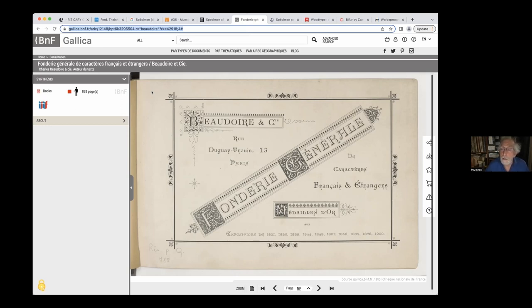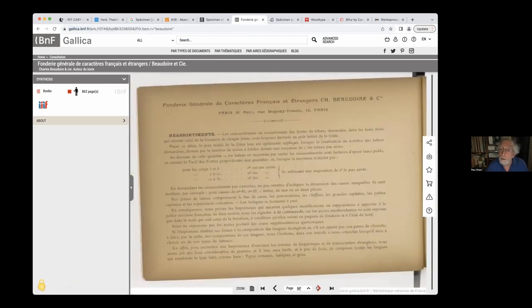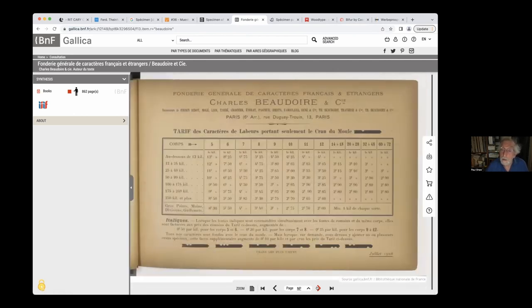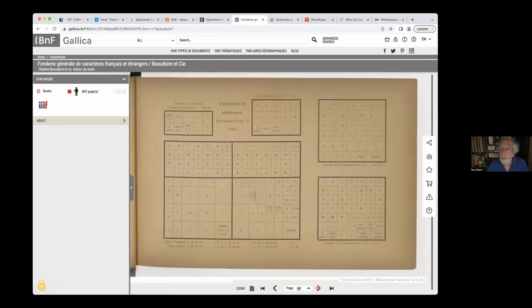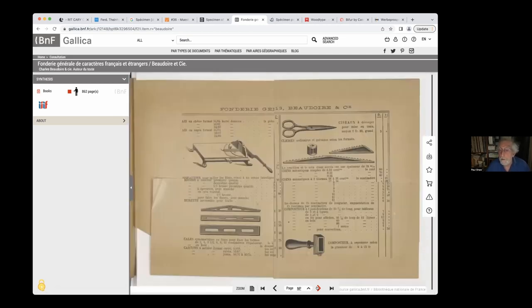So here's a specimen from Beaudoir and Company in 1900, I think it is. I chose it because it was horizontal, and it's a bit slow to load. So up front, you're getting prices and information about weight of type and what's in a font of type. How a type case is laid out. A lot of foundries have this. Here's some of the material that you find sometimes in the back of other foundry specimens, scissors.